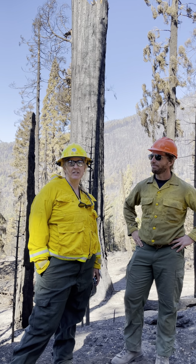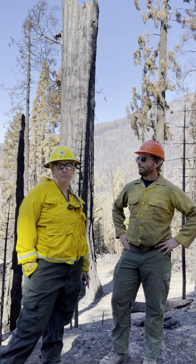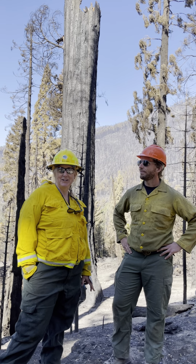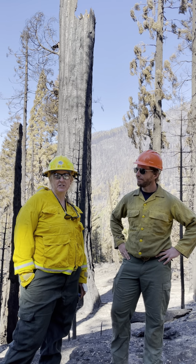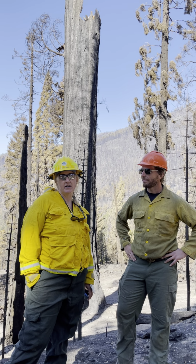And we have the opportunity to be here today on the Red Hill property, which is still within the footprint of the Windy Fire, which is an active fire. We're in an okay spot. We got permission to be here, and we're thankful for a formal escort from the U.S. Forest Service through the incident management team. And we want to tell you what we see here.